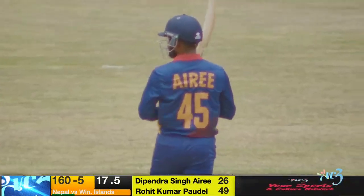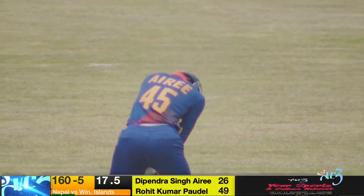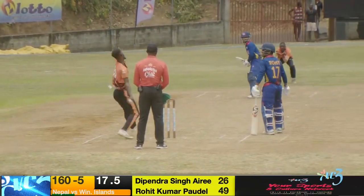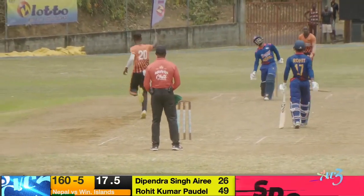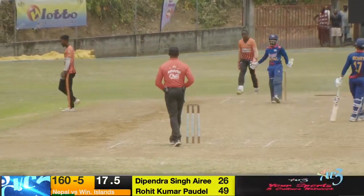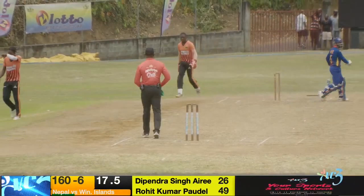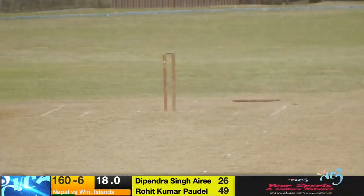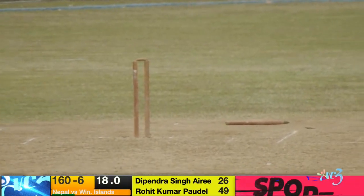So with 1 delivery remaining in this, the 18th over, as Airy comes in to strike. He's bowled him! Off stump, cartwheeling out of the ground. Yorker length delivery. Airy goes for a big drive, misses, and the off stump went walking. Success that the team needed.